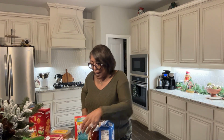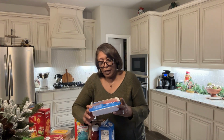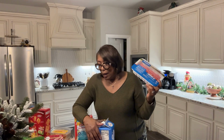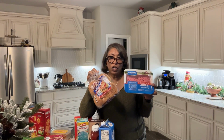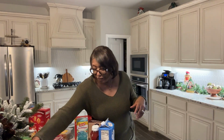The other thing that I got was ground turkey. This was, I want to say, $4.93 a pack. I don't know if you guys think that's reasonable compared to wherever you buy it. But I bought 2 packs of that, and then one night we'll have turkey burgers.